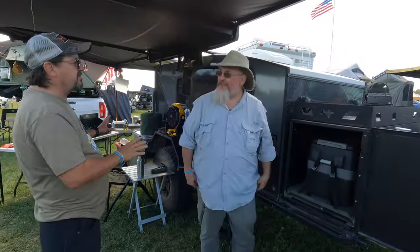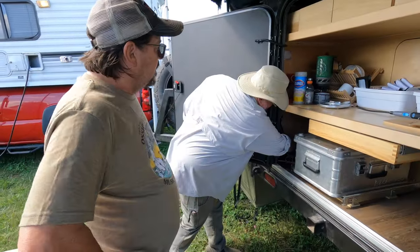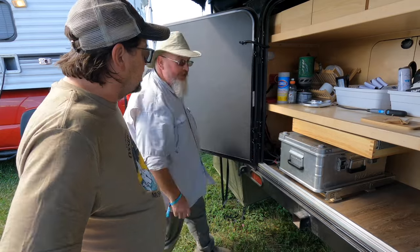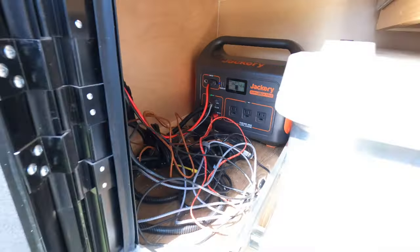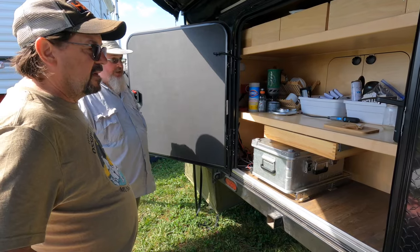So the whole trailer runs off the jack. Let's see it back here. Did you do your own wiring for the jack? Did you have them wire? They did the fuse box and the 12 volt. And so the whole trailer just runs off that one 12 volt plug. It's hooked up to just a portable solar panel right now, but when I plug in the 7-pin, it charges off the Jeep, or I can charge it when I get home.